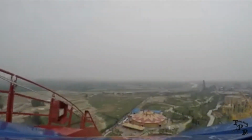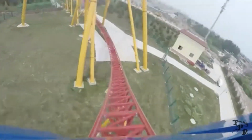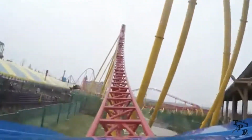So it's going to have this cool twisted hypercoaster drop that's like 190 feet, but it's 200 feet tall. It has the world's largest loop. It has a 0G roll. It features like 6 airtime hills. It has awesome bang turns. And overall, just a really interesting looking hypercoaster.